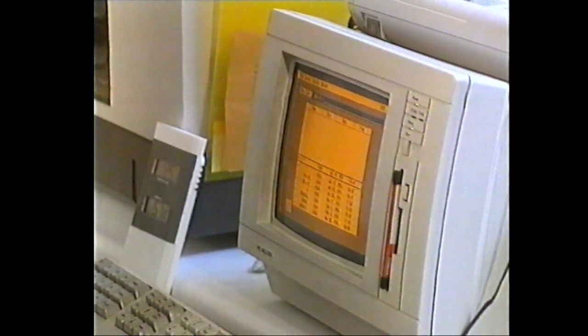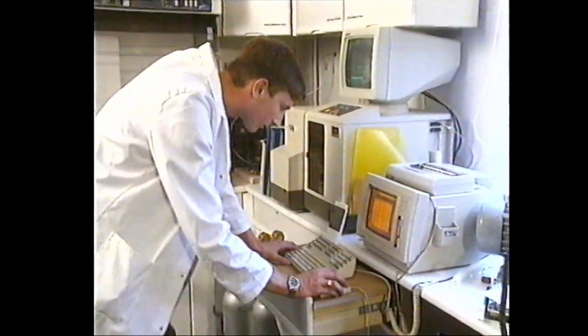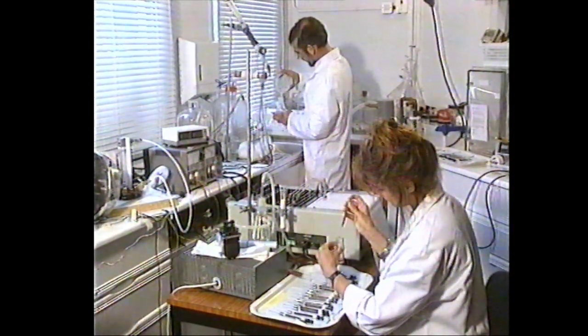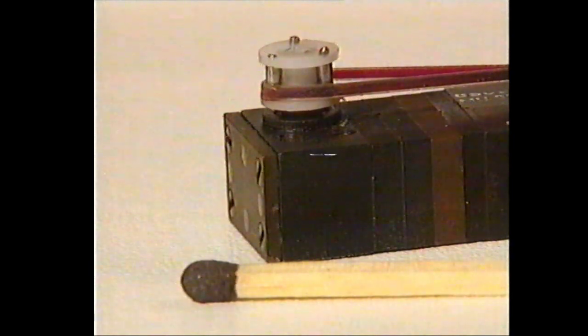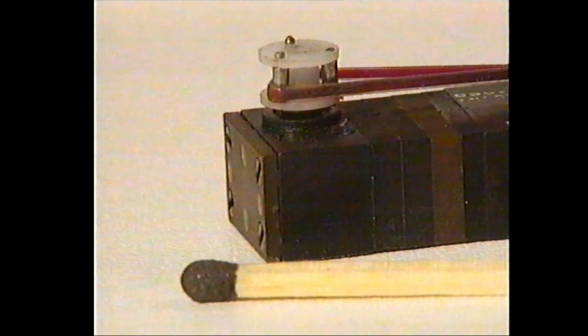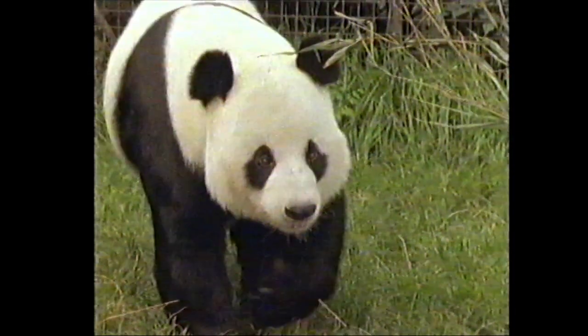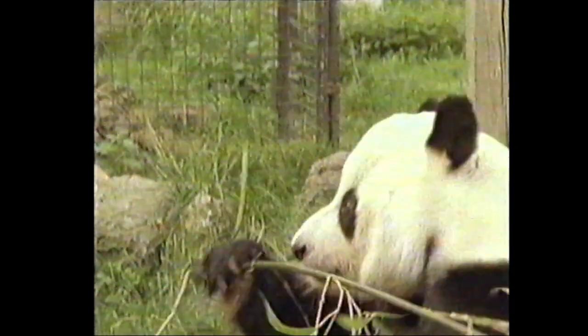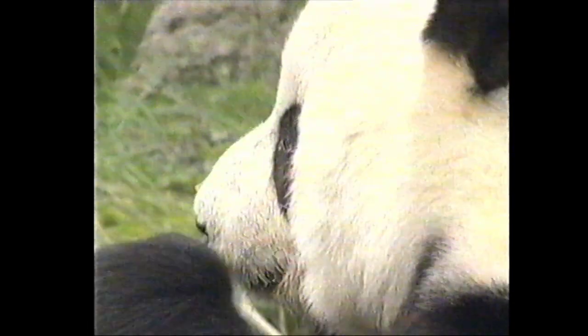However, to make this work requires new technology, and in particular, tiny pumps to release fluids in a continuous flow. So scientists set about building the world's smallest pump, smaller than a matchbox. Small enough to put inside something alive. In this case, it was a panda in an American zoo. The zoo wanted the pandas to mate and needed to install something that would release hormones as a continuous flow inside them. The pump worked brilliantly. But the pandas were just not interested in each other.